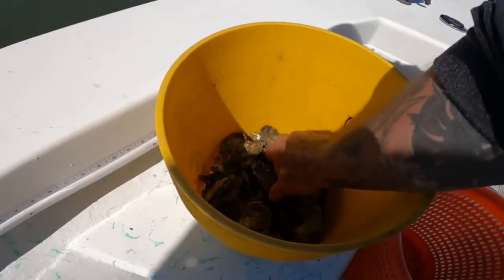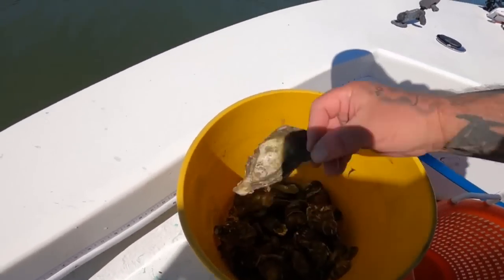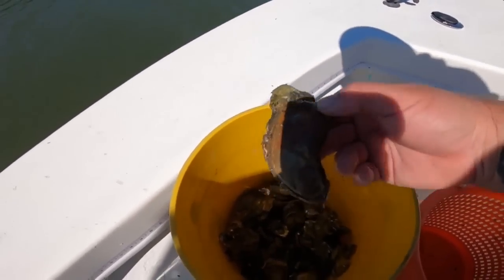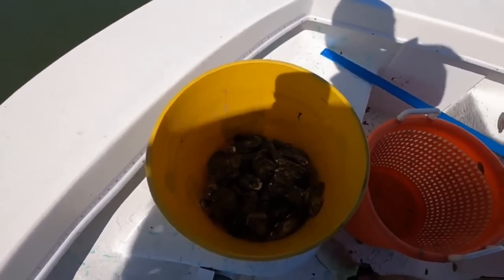All right, y'all, I got some nice oysters out of that deal. I got about a half a 5-gallon bucket. Got some good oysters. So I'm gonna go back for round 2. Not bad for round 1. I got half of what I wanted.